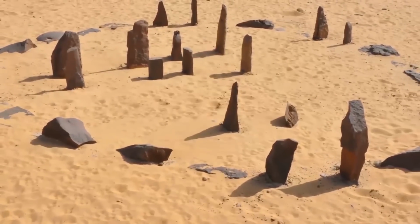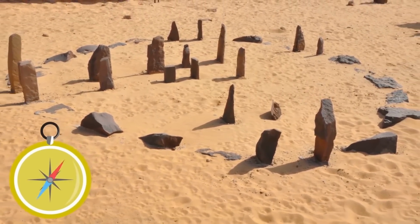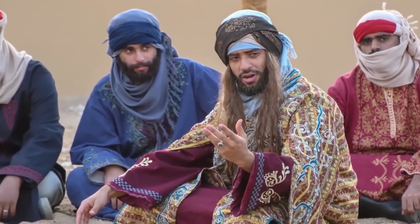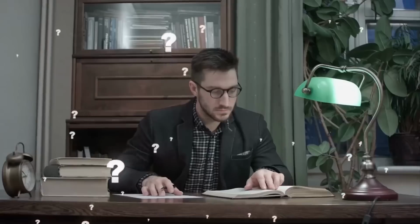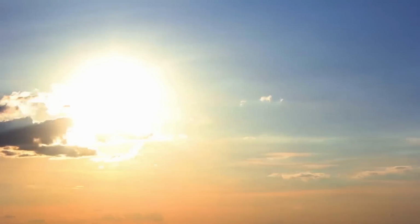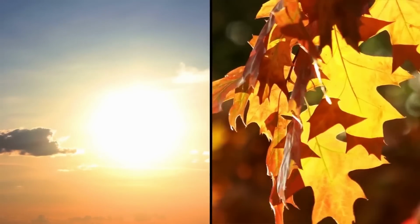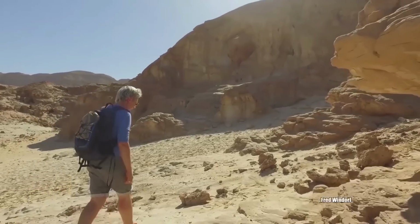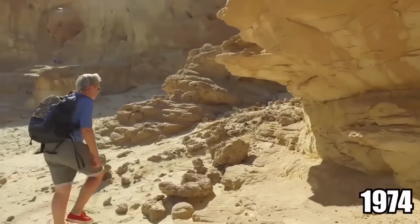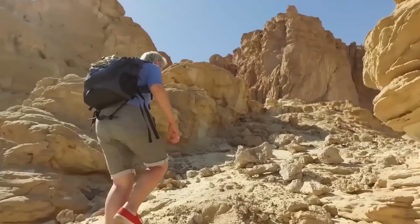The rocks there are perfectly aligned with the 4 cardinal directions: north, south, east, and west. They were arranged by a civilization that existed 7,500 years ago and that scholars don't know much about. Researchers believe that the formation may have been used to track the summer and fall equinoxes, although probably much more than that. Anthropologist Fred Wendorf discovered the site in 1974, when he nearly walked past it without noticing its significance.